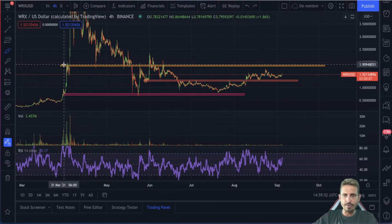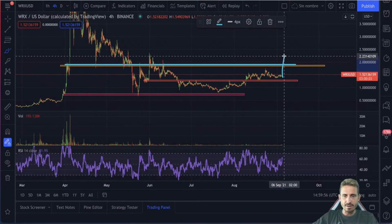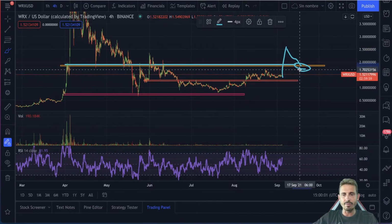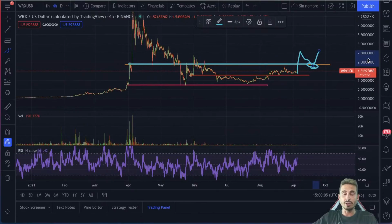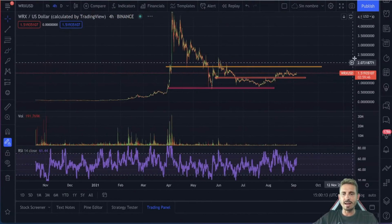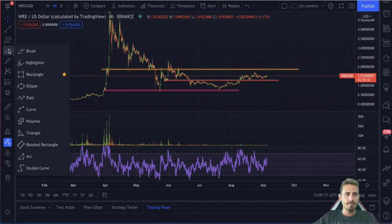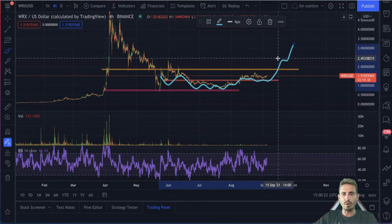So I think if we do break the $1.90 very nicely with volume, it is going to be an extreme support area. If we do come back down and retest it, I think a major long position is a good moment to place a long. If we do come back down to the $1.90, we want to see a nice clear breakout with volume. This is indicating to me that this is very likely to happen to WRX. This is a nice round bottoming out formation ready to start popping.